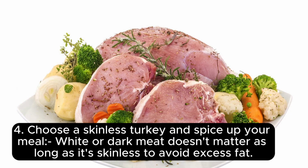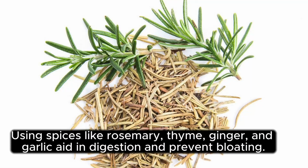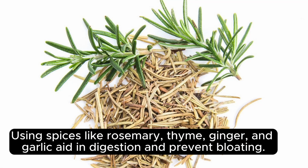4. Choose a skinless turkey and spice up your meal. White or dark meat doesn't matter as long as it's skinless to avoid excess fat. Using spices like rosemary, thyme, ginger, and garlic aid in digestion and prevent bloating.